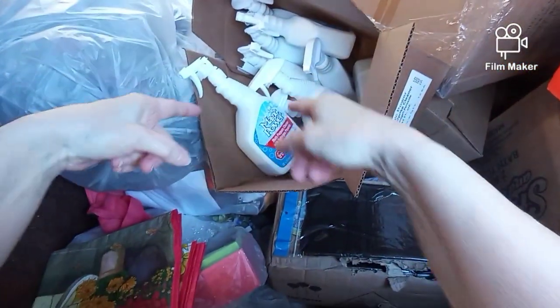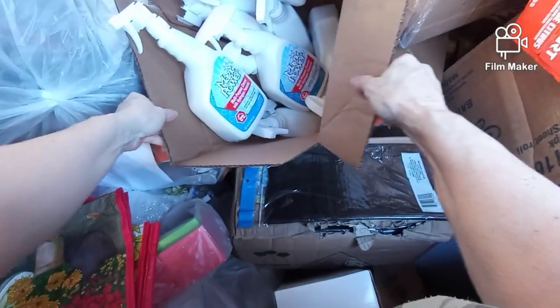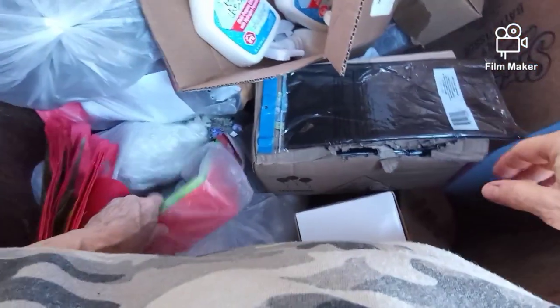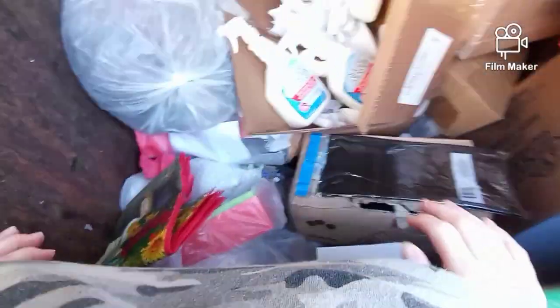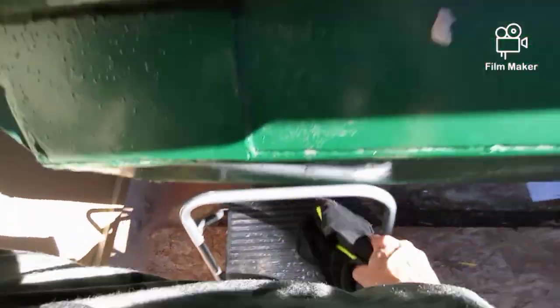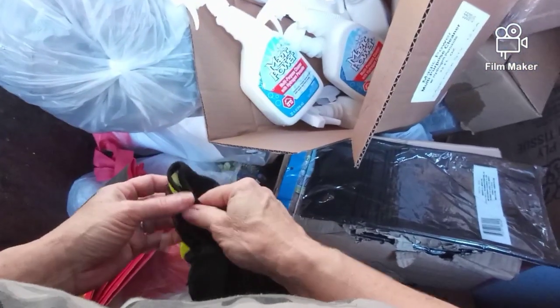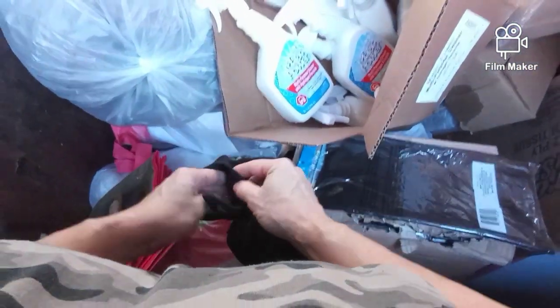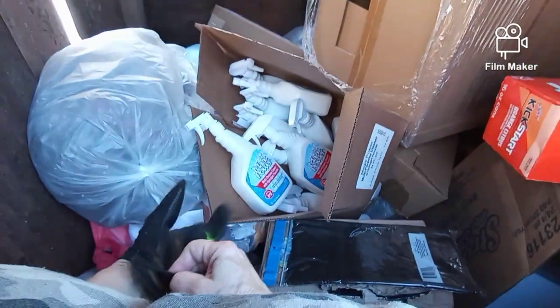Just got here and look what I found. Got this whole box here. Let me see what we're gonna do. Let me get my gloves on. This looks like Magic Power multi-purpose cleaner right there.